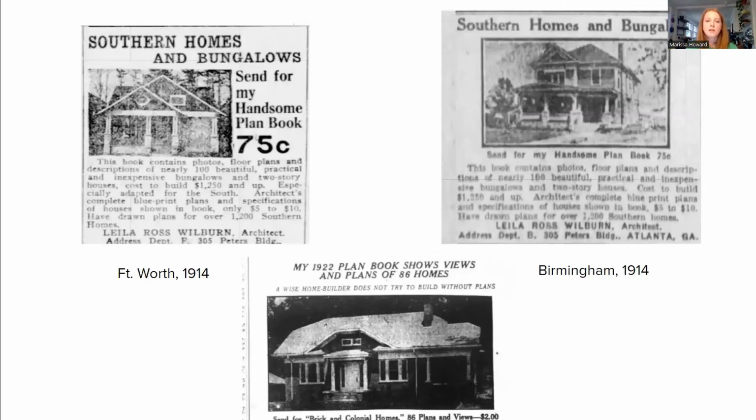So Wilburn, she's at her office, and her office is actually in the Peters building in downtown. She has her own company. Her office though is filled with other tradespeople, so people that do lumber and brick. And she decides very early on that she's going to be a plan book architect and design plan books and plans for people. So early on, she pushes advertising, and not just advertising in Atlanta, but she's advertising in Fort Worth in 1914, in Birmingham, Alabama in 1914. This one's a little bit later, but this is her 1922 plan book. So she's just producing plan after plan after plan in advertising.